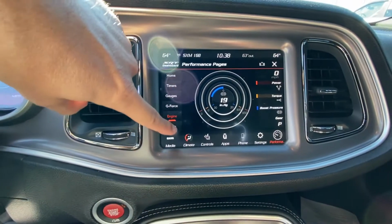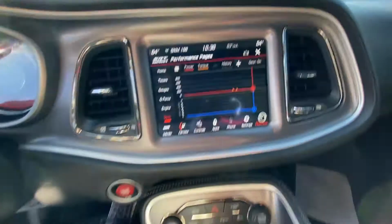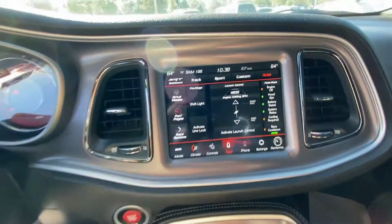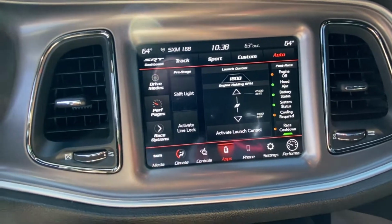Yeah, I will get on that a little bit. Dyno, you even have a performance tree. So we do have launch control like every other SRT product. SRT, I mean, it's just insane. There's your launch control. You can hold the revs right there, 1800. I'm not going to try that out just because this is not my car, but yeah.